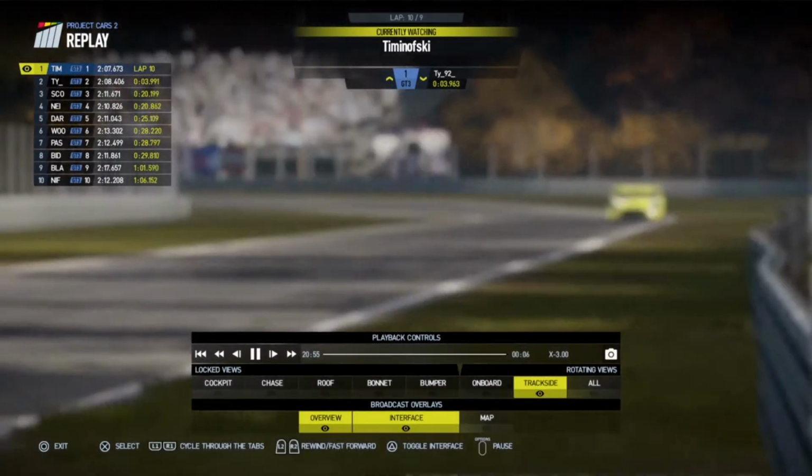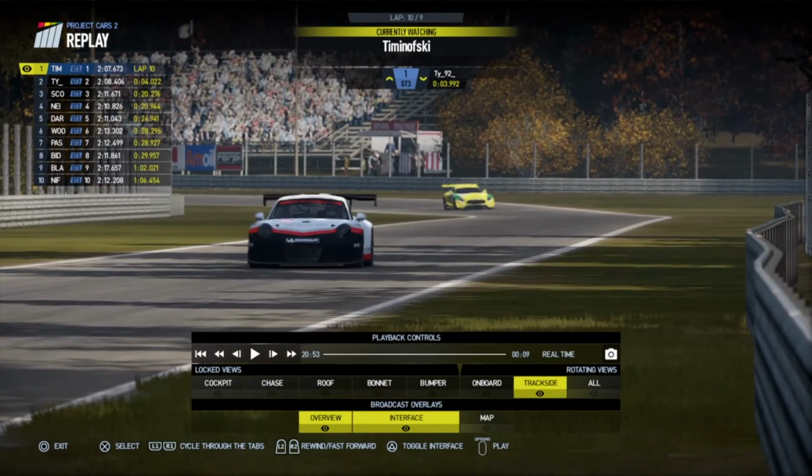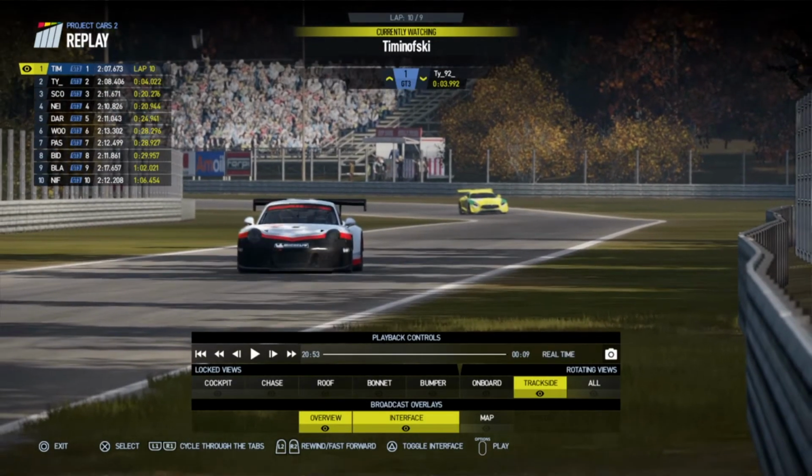And as you come back from that then, your winner is Tim in the Porsche. There's the Porsche with TY behind in the yellow Mercedes. Well done to Tim. A home victory at Hockenheim for him. And double points as well for the top three, because they've chosen double points for this race. So Tim actually gets 40 points for the win rather than 20. So brilliant job by them. And well done to Tim.